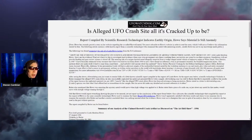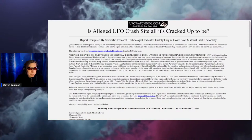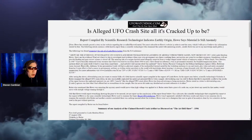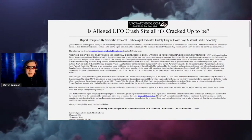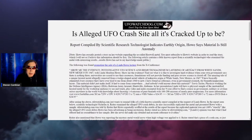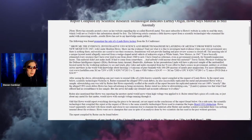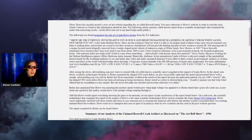Report compiled by scientific research technologist indicates earthly origin. Howe says material is still an anomaly. So, show me one second. Let me just make this a little bit bigger. Pardon me, but I'm a little bit visually impaired. Show me the evidence. Investigative UFO science and bismuth magnesium layering of artifact from White Sands, New Mexico in 1947.